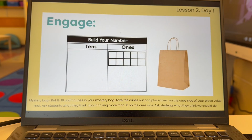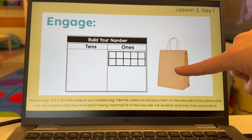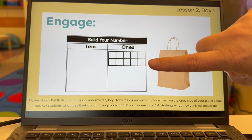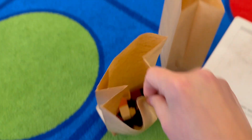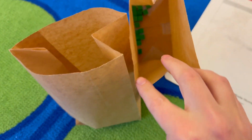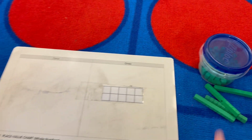Then what I did is I pulled over just a little mystery bag. I can show you in a second. And I just went ahead and had Unifix cubes, and I did it again with base 10 blocks, so I did it both ways. So let me just grab the bag and I'll show you how we did this. All right, so here's a little setup. We have our 2 mystery bags, one with Unifix cubes, one with some base 10 blocks, just ones, and we have our place value mat, and then I had these on the side.